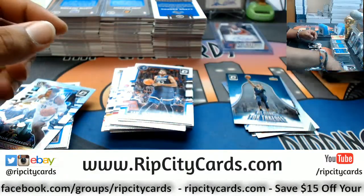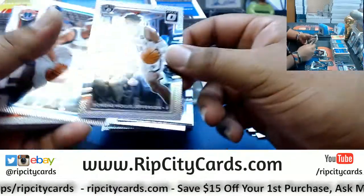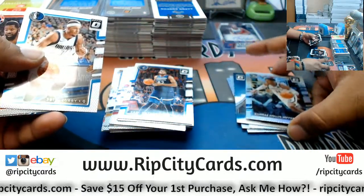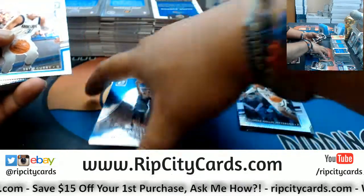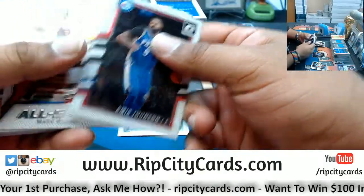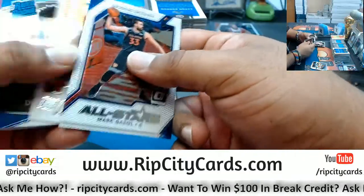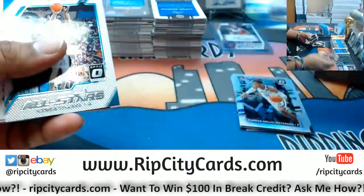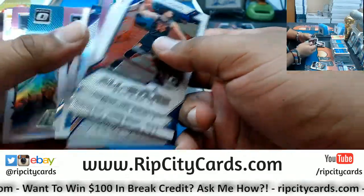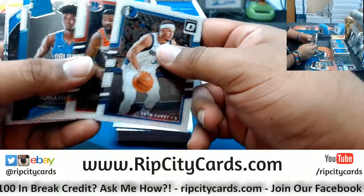Well, I'm wondering how come the mullet went out of style. Somebody should try to bring that back. Ronnie Hollis Jefferson, Nets refractor. It ain't gonna be me though. I'm already bringing the afro back. Trying to keep everything separate.